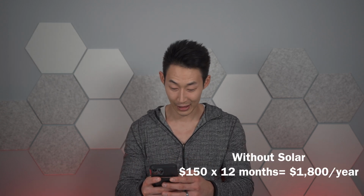I mean, $150 times 12... I'm Asian, I should be good at math. 150 times 12 is $1,800. I would be paying $1,800 for electricity for the year, and that's with a $150 fixed rate. Sometimes my electricity is even more expensive, like $170.